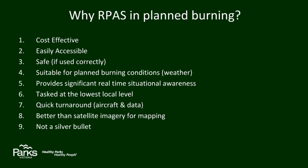Good question. Why use RPAS? Why use drones in planned burning? Our view is often that drones seem to be a solution looking for a problem. But in this case, planned burning, we think, suits the use of drones perfectly. They are cost effective. They are easily accessible. Inside Parks Victoria, we have a fleet of aircraft scattered around the state and experienced pilots, so they're able to be deployed quite quickly. They certainly are safe if used correctly. Aviation use inside Victoria is highly regulated. The incorporation of drones into that highly regulated environment was pretty much a straightforward thing.